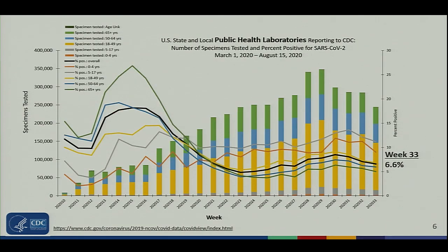Next slide. This figure shows the number of specimens tested for SARS-CoV-2 using a molecular assay and reported to CDC by public health labs. The number of specimens tested are in the bar graphs, and the percent positives are shown on the line graphs. Nationally, the percentage of specimens testing positive for SARS-CoV-2 has continued to decrease since mid-July. In this past week, week 33, the overall percent positive at public health labs was 6.6%.